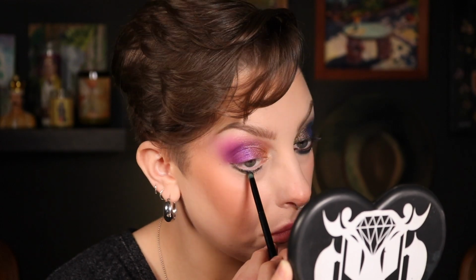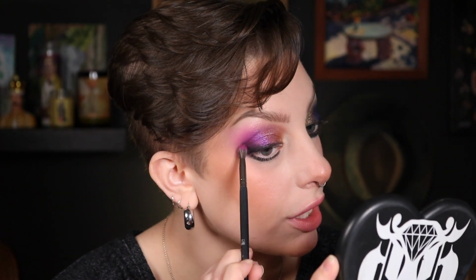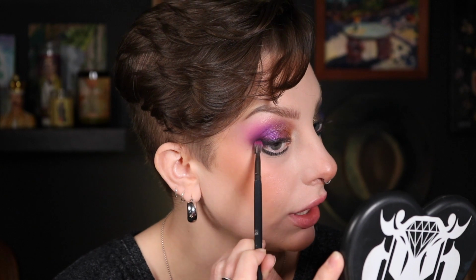I will say, glitter primer under the eye really works like a hot damn. And I'm just layering Mysterious over top of that just to get a better blend out of the black. I do like how the black blends with Nocturnal, the green, a lot better than Mysterious and Midnight. This lower lash line is really satisfying to me. This one is a bit lackluster.